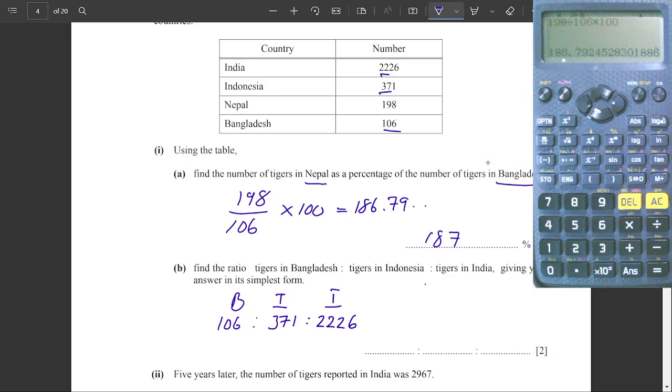Okay. Now, we can't divide it by 2 because the one in Indonesia is an odd number. Okay. What about 3? Quick way to check if something is divisible by 3 is by adding the digits together. For example, 106. If we add the 1, the 0, and the 6, we get 7. 7 is not divisible by 3, so 106 is not divisible by 3. They did not make it easy to simplify these numbers. The best is just to try. Okay, we can halve 106 by dividing it by 2 to get 53. Is 371 divisible by 53? Yes. Is 2226 divisible by 53? Yes, 42. And that is the ratio.